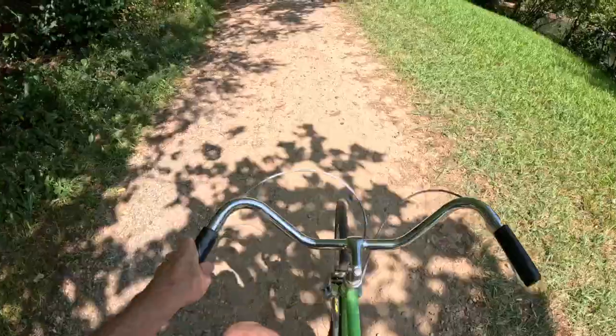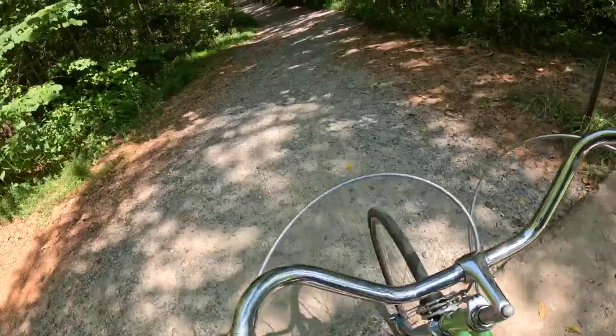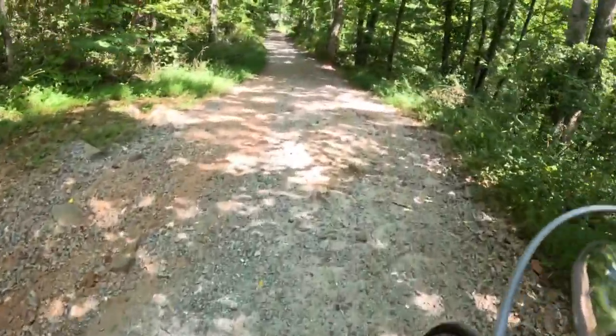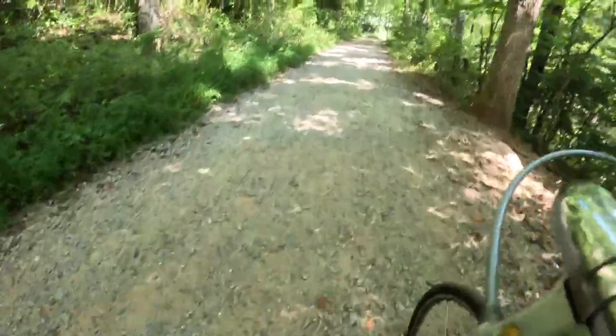72 Schwinn Super Sport, opaque green, with blue forks. And we're going to go down this super rough trail. And it's a fixed wheel. As I mentioned, it's a fixed gear.